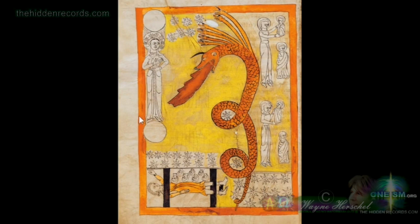Pleiades, 2 suns, and the third one behind the head. There's the Pleiades. 1, 2, 3, 4, 5, 6, 7. 7 heads for the 7 stars. Goes through 2. I think there's the journey through near the 2 other suns to get to our sun, perhaps.